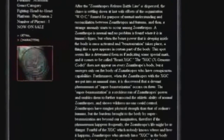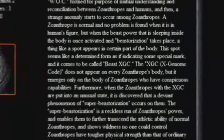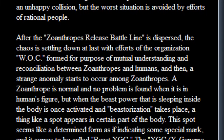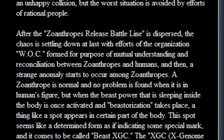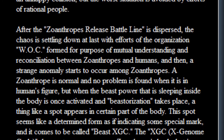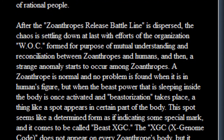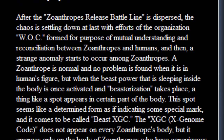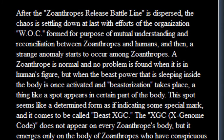The story from the old Bloody Roar website, however, which has since ceased to exist and I'm now blatantly stealing Zero Master's video for reference, you're welcome, says that after the events of Bloody Roar 2, a group called the WOC, which I eventually found out was the non-government organization, the World of Coexistence, are attempting to aid human zoanthrope relations when the marks show up. It's small, but at least there's some tie-in to the main plotline.